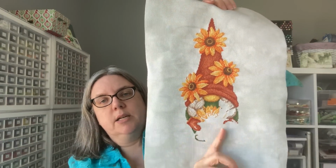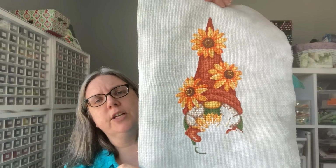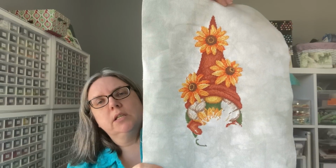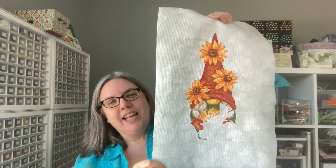Now there is a decent amount of confetti in here. This is all DMC, but look at the colors, they are so beautiful. I really love how they do that, but it just means a lot of color changes. But it didn't stop me from starting a second and potentially a third. So that's where that one is. That one could get done next year.